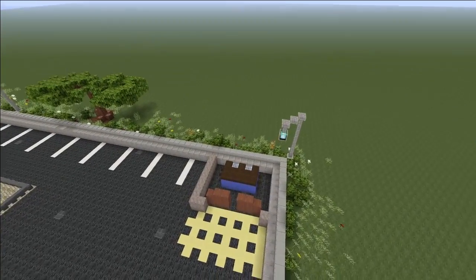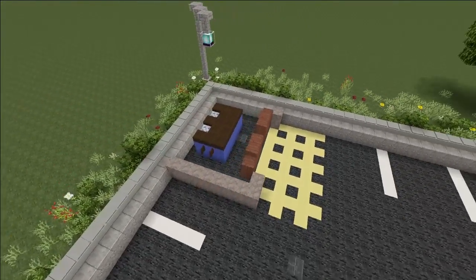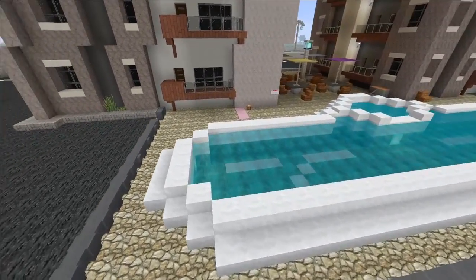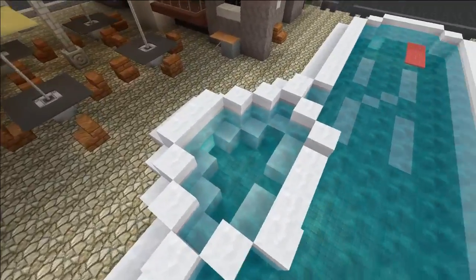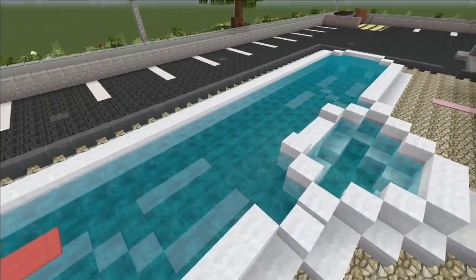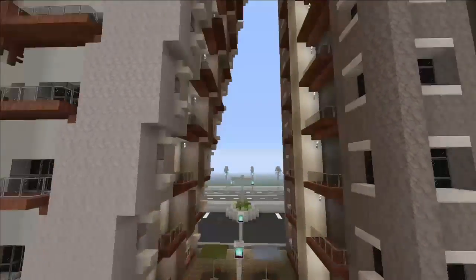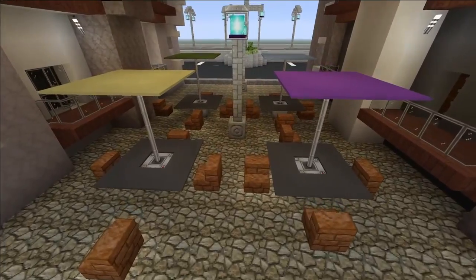Over here I got a dumpster area with a dumpster can in there. And let's go around here where the pool is. It's got a jacuzzi right here going into a pool. Got a nice little design in the pool, as you see there. Coming in here between the buildings is just a little sit down area.